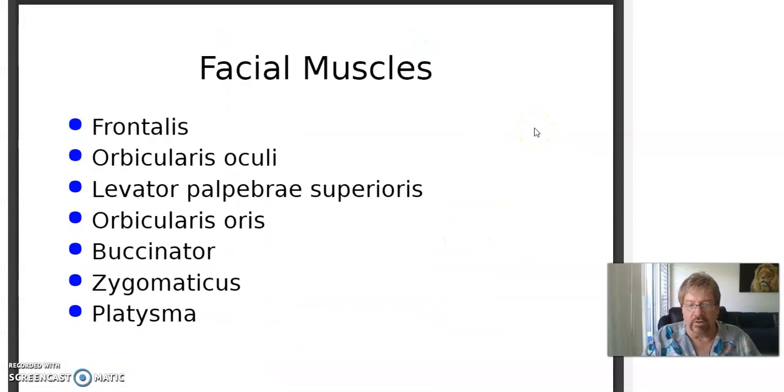Okay, moving along here. Facial muscles. Frontalis is in the frontal bone, frontal part of the face. Orbicularis oculi, guys, are the muscles around the eyes. Real complicated. Levator palpebrae superioris is what raises our eyelids up. Orbicularis oris is around the mouth. The buccinators are some of the muscles we use to chew with. Zygomaticus is around the cheeks. Platysma is this sheet in here.